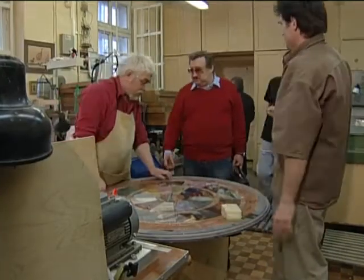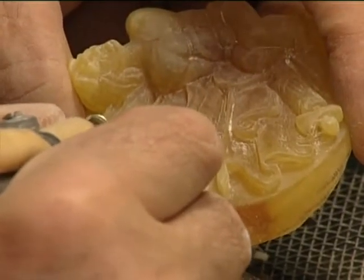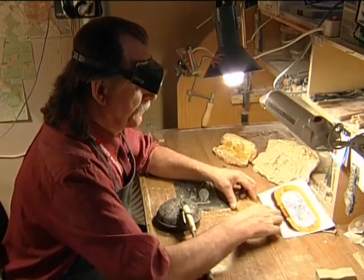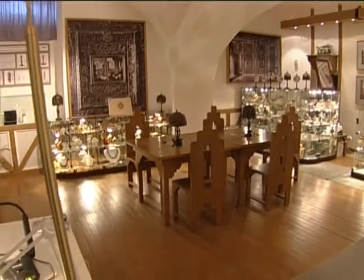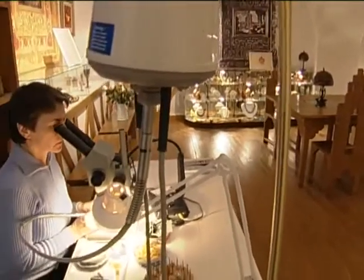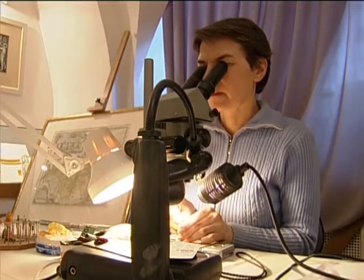Thanks to them, the Amber Room was brought back to life. This chamber, totally decorated in amber, was presented in 1716. It was a gift from the Prussian king Friedrich Wilhelm to the Russian Tsar Peter the Great. In the 20th century, during the Second World War, this masterpiece was lost.